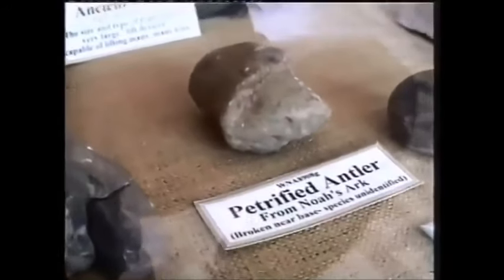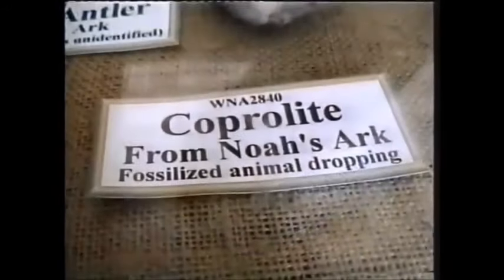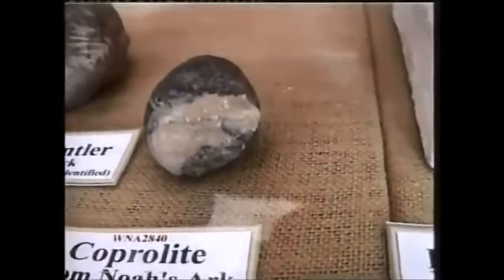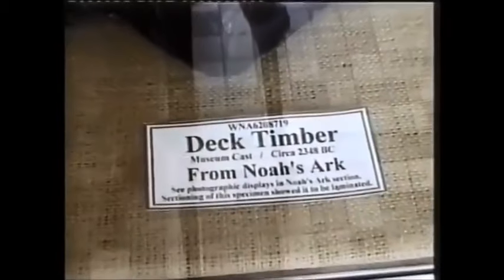Ron's work in Turkey led to government recognition of the site of Noah's Ark. Ron has some significant artifacts from this site.